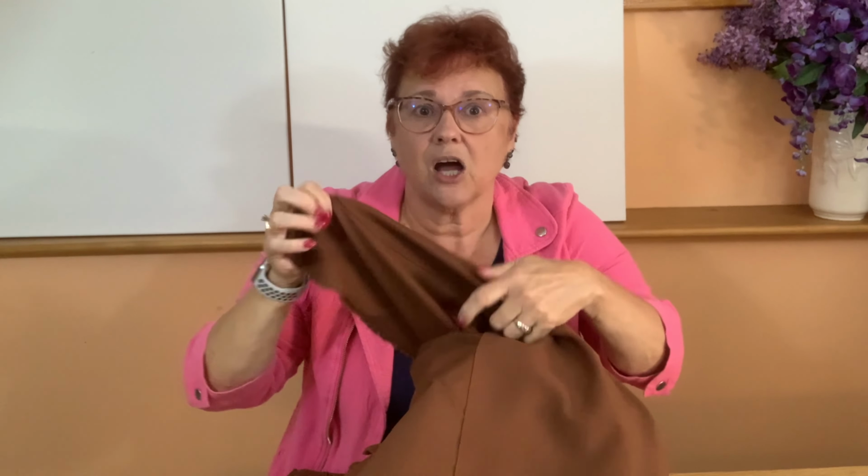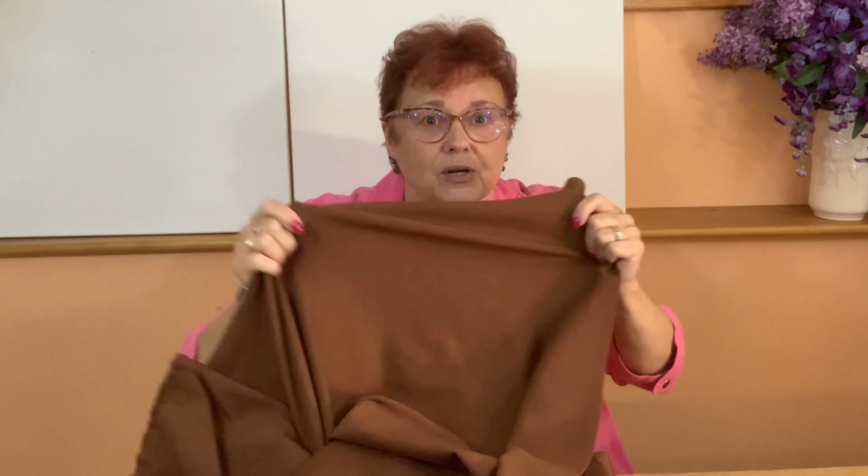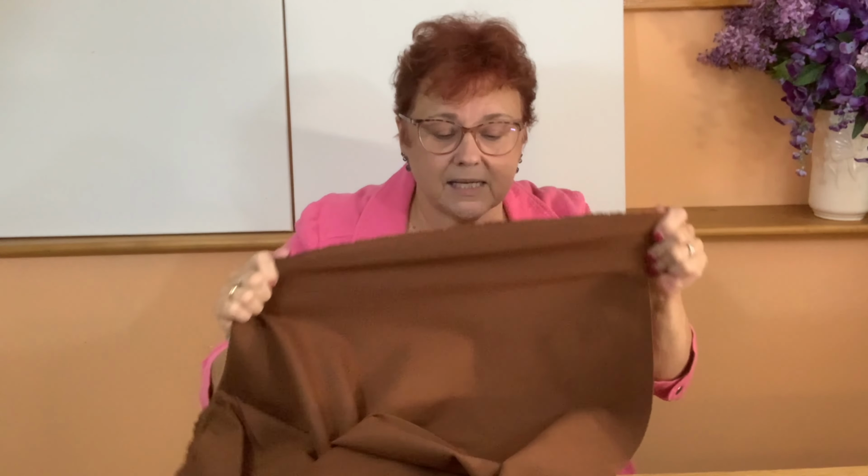Isn't that great? So it's a really nice weight. It's got a little bit of stretch to it. The color is terrific. I absolutely love the color. And chocolate brown is like the new beige, right? So for fall, and this will carry over into winter, it's absolutely gorgeous.